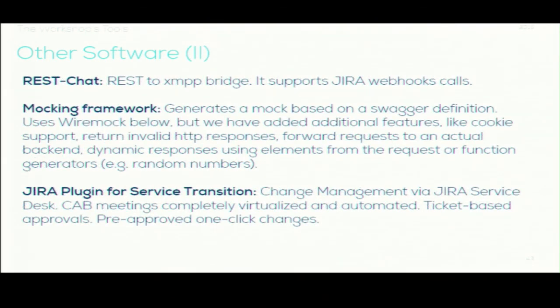RedChat, a super REST API to Jabber one. It also supports Jira webhook calls. We have a mocking framework. Basically, we got WireMock, and then we just made it work. Given a Swagger definition of an API, you can define scenarios. So when you define the one, you get both the API documentation and a working mock for your product. So you get like two in one.